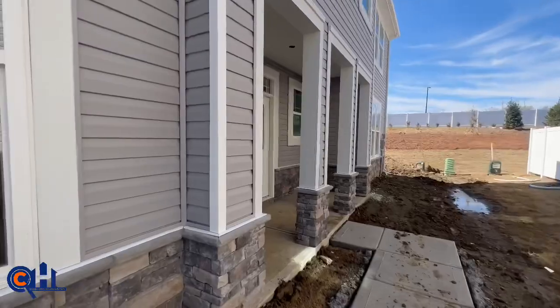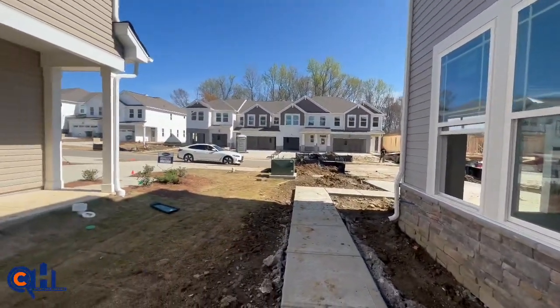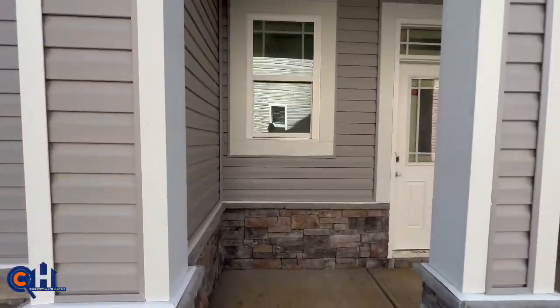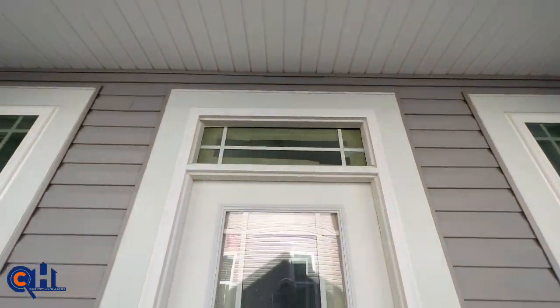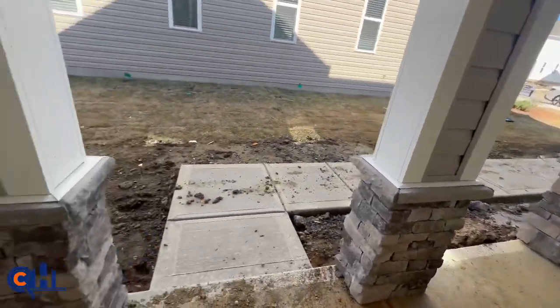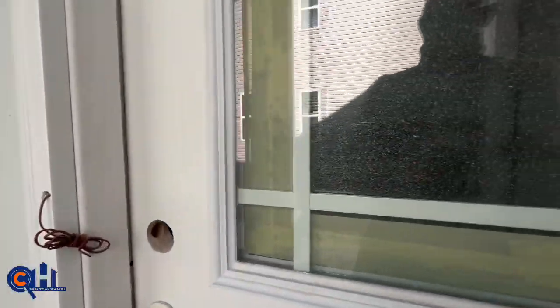And with this home, it's awesome because you've got one of the only townhomes in this community that has a private entrance, which is amazing. This is what your guests will be greeted with. Your own covered porch and your own columns wrapped in stone, which is awesome. Let's go inside here and take a look.